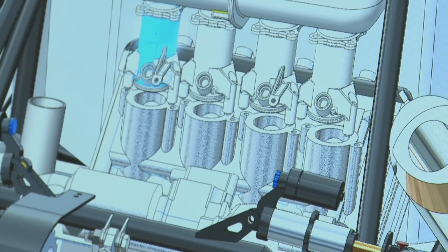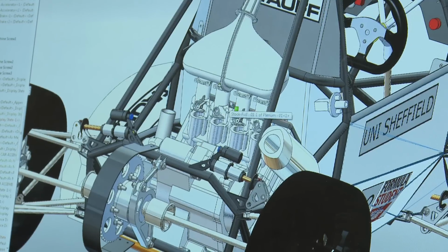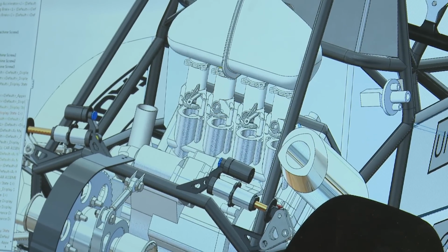So this is the part on the whole car, and this is the whole intake manifold. It comes down from here where the air comes in, this large expansion here, and then into one of the primary runners which you just saw, into the engine.